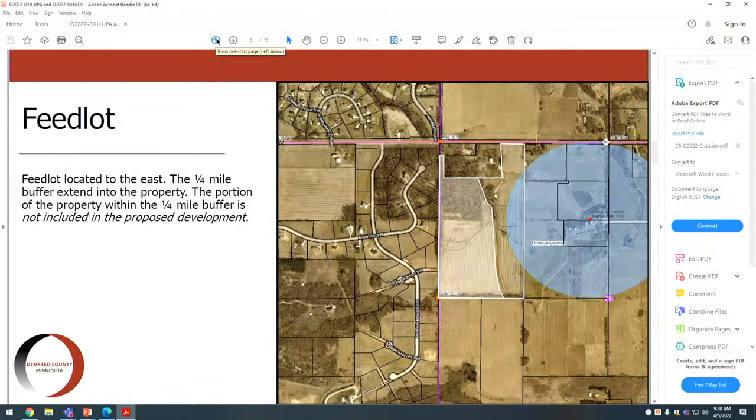All right, so at some point clarification, but that circle is the boundary upon which the buffer exists for the feedlot. Seems like yes. Yep. That must be why it can't go further east, south, et cetera. Oh, okay. Just to clarify, that's a quarter-mile buffer from a feedlot. Is that correct, Mr. Mahler?